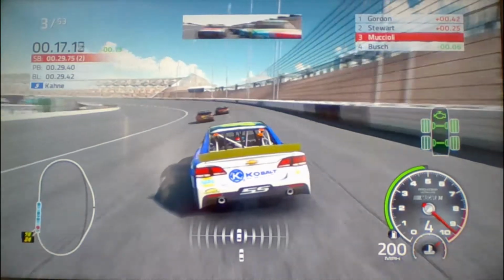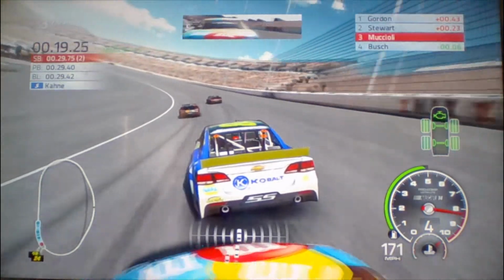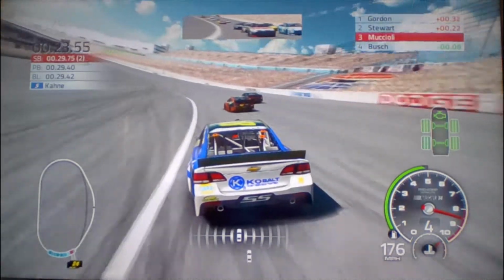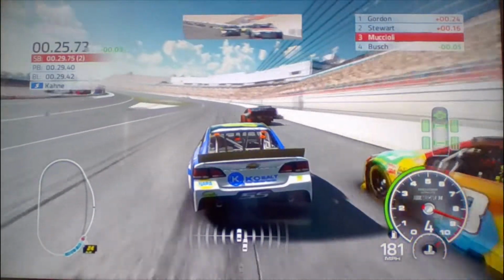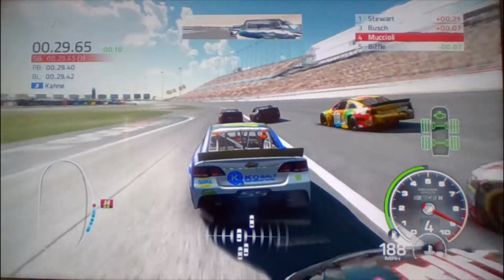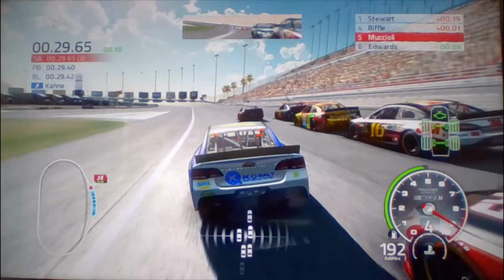Alright, just got by Kyle Busch for third. Let's see if I can get out. Oh wow, Tony Stewart and Jeff Gordon battling for the lead once again! Oh my god, this is amazing, and I got a front row seat for it. Is Gordon going to lead his third lap? Yes, he will, but not by much! Tony Stewart leads now.